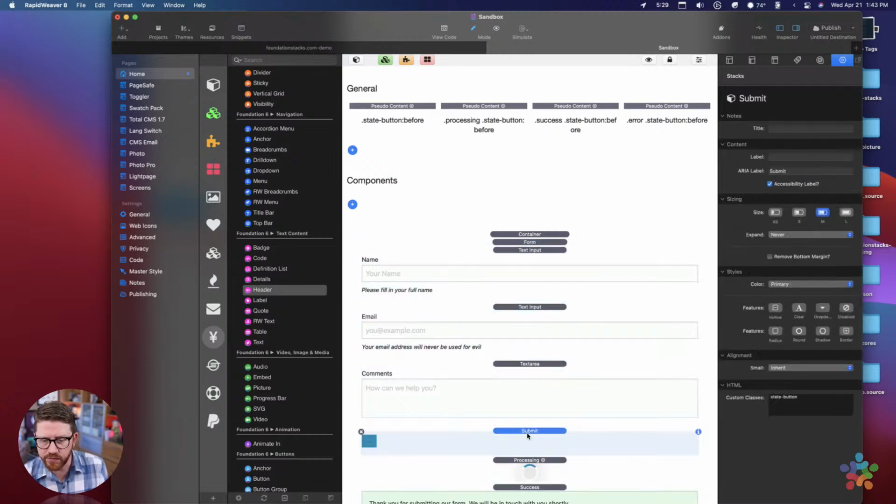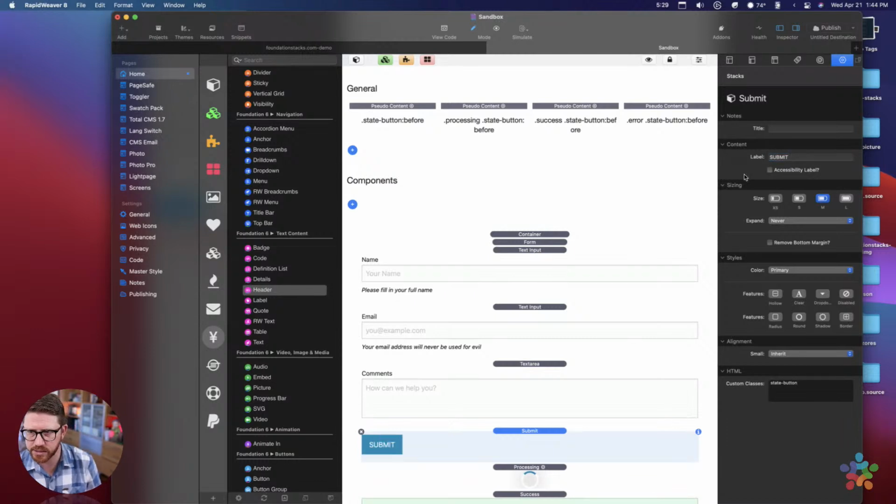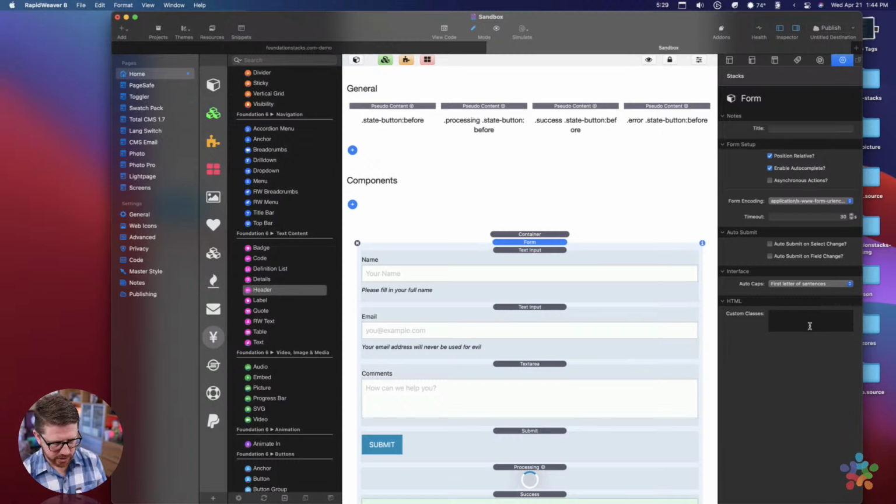Now, one thing, if you notice here in my submit button, I made the label blank. And the reason for that is the way pseudo elements work. Let's put in our submit like we had before. I'll put it in all caps so that we can see the difference. And then I'm going to make this form in the processing state.